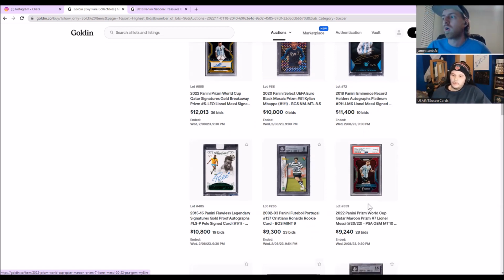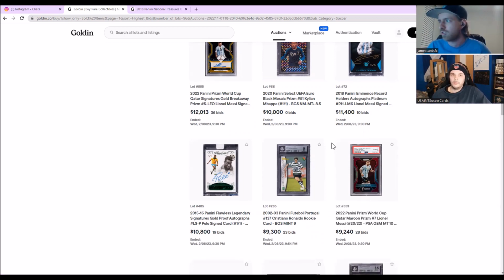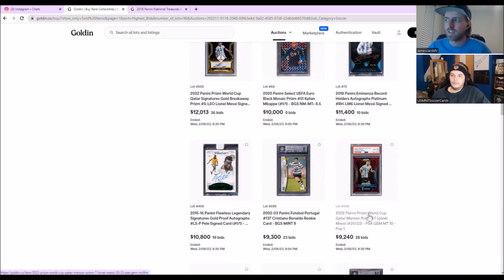But I will say there are a lot of low numbered parallels for this Prism set. I think there's two different greens that are numbered out of five. There's like four or five different one-on-ones. So there are a lot of low numbered cards, but I think this one does have a unique narrative on it.